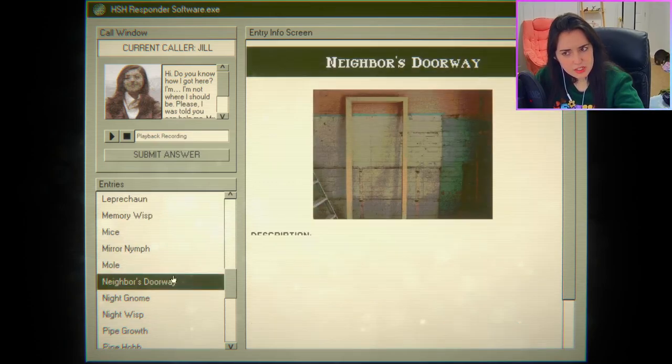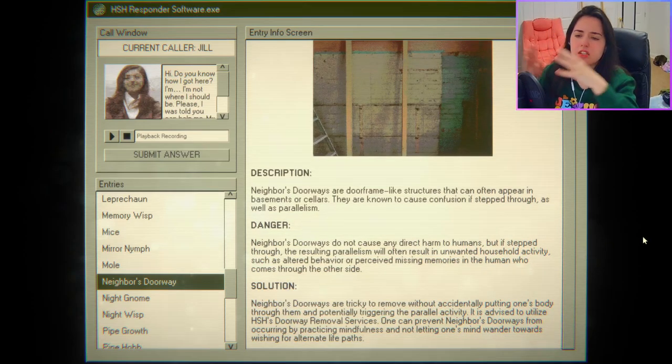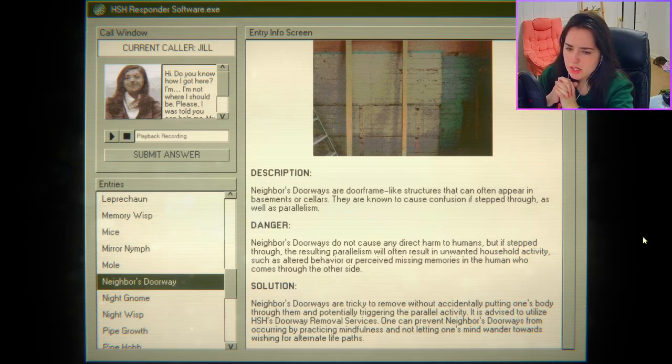Neighbor's doorway? Okay, let's see. Neighbor's doorways are door frame-like structures that can often appear in the basement or cellars. They are known to cause confusion if stepped through, as well as paralysis. Neighbor's doorways do not cause any direct harm to humans, but if stepped through, the resulting paralysis will often result in unwanted household activity, such as altered behavior or perceived missing memories in the human who comes through the other side. Wait.